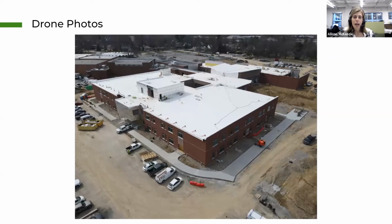Final shot. This really starts to show you how the exterior of the 2-story academic wing is coming to creation. In the middle, the box that juts out past the side of the building, that is going to be your primary bus entry for students.